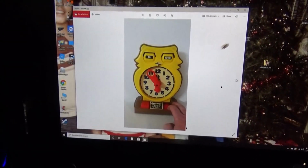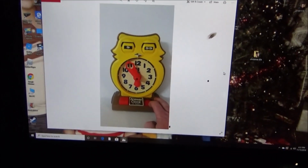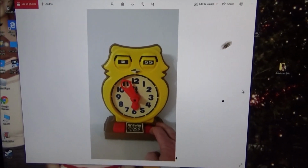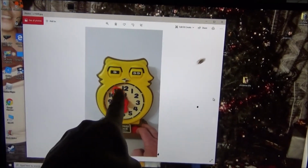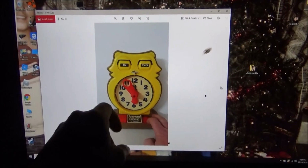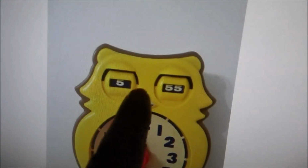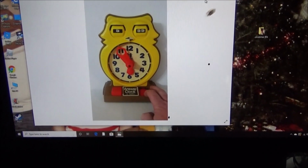And this is a toy that I had once too. It was an answer clock that looked like an owl. I had one of these before. You would move the analog clock, and then you would point at whatever, and it would actually tell you the time digitally. I liked that toy. And that's everything that I have to talk about for the time being.